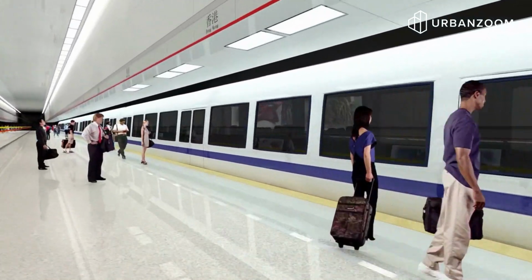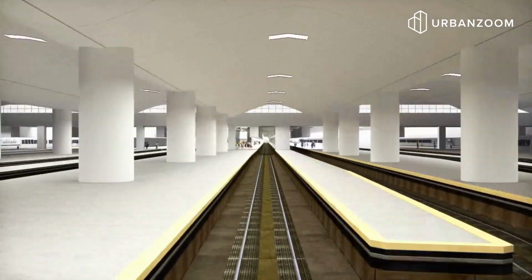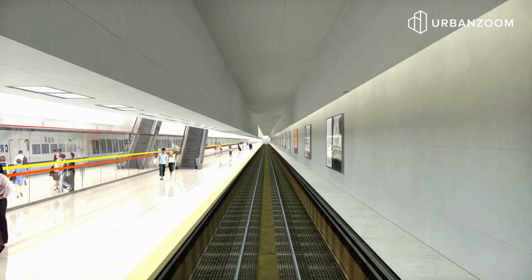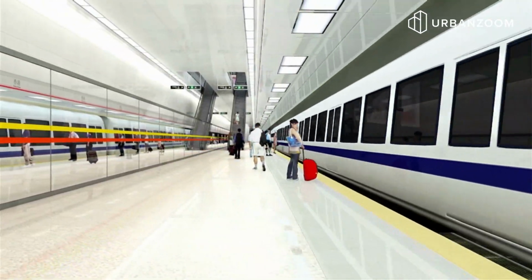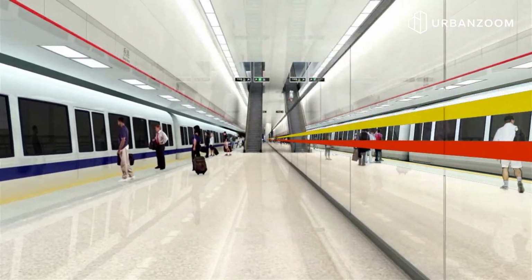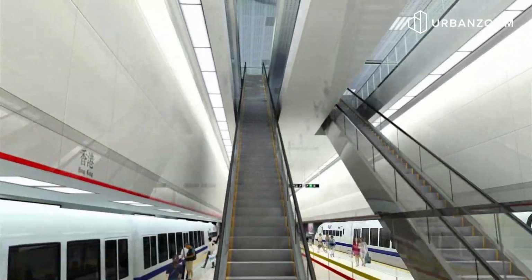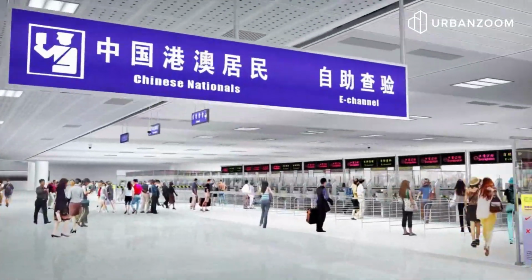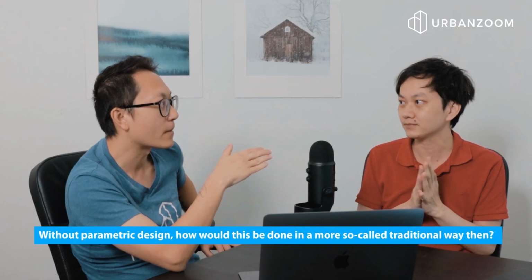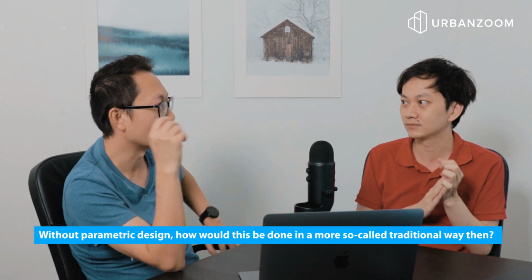You need to consider almost down to the bolts and nuts, meaning all the MEP. MEP is like fire escape, fire regulation, control stuff. These are the very difficult ones. When we were doing this, we actually didn't know the correct way of drawing it, so I created a method that works for this project. Without parametric design, how would this be done in the so-called traditional way?